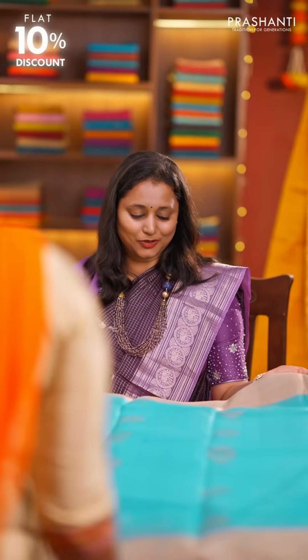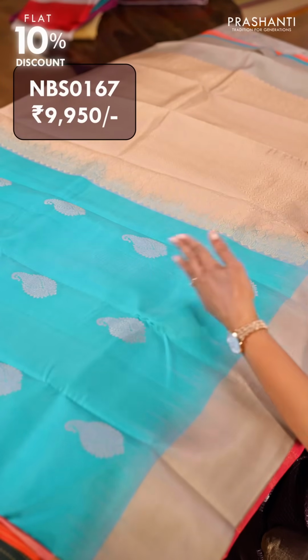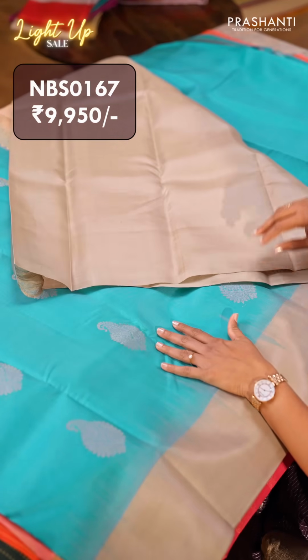Teal and grey, one more pretty color combination with contrast block border, plain border with paisley buttas in the body, a rich self pallu and a matching blouse.